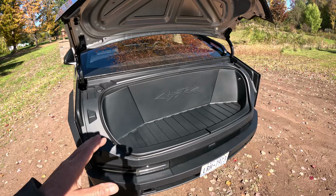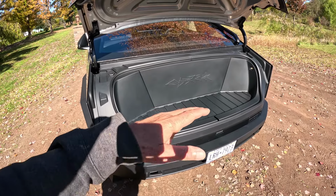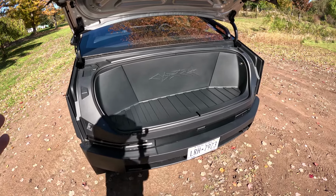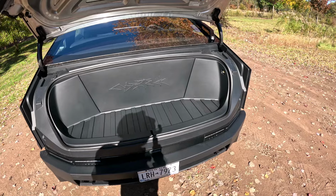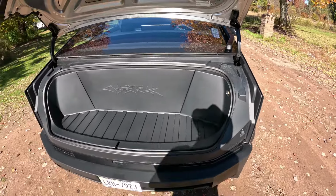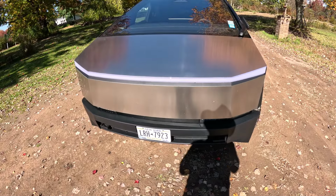This is relatively small compared to most electric vehicles now as far as the front trunk, but it's enough for groceries or carry-on bags, that sort of thing. And let me just close that. And of course you can open it from your application, your app as well.